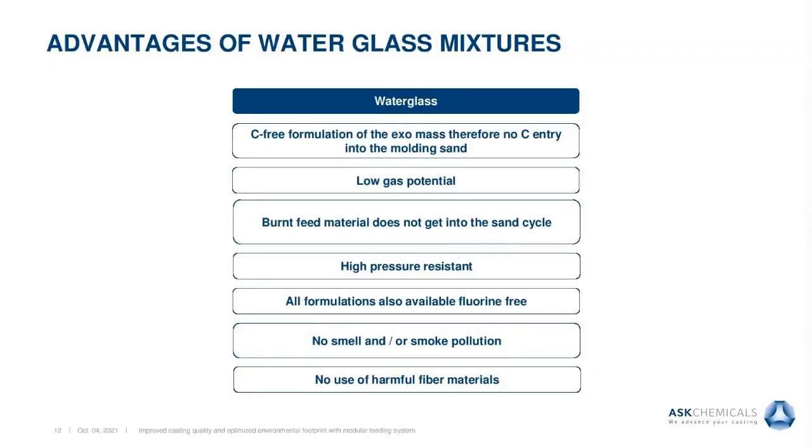The water glass mixtures have a high pressure resistance. And of course, all these formulations are also available in fluorine-free formulations. I have to underline here that ASK has been producing fluorine-free risers for more than 20 years with great success. Today, let's say 70 to 80% of our risers are already completely fluorine-free. What gives some other advantages, where I will come back later.